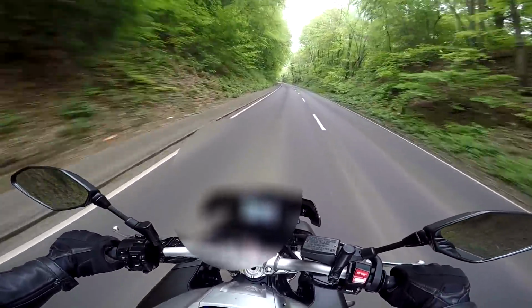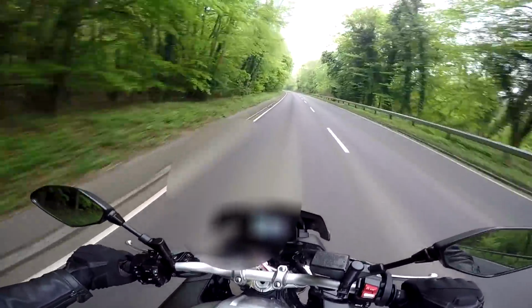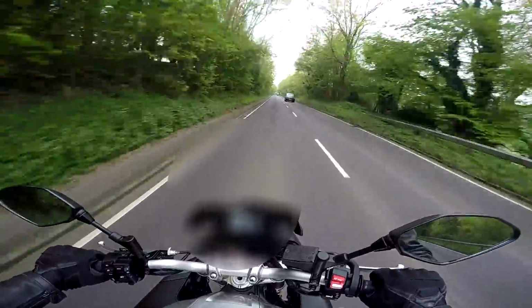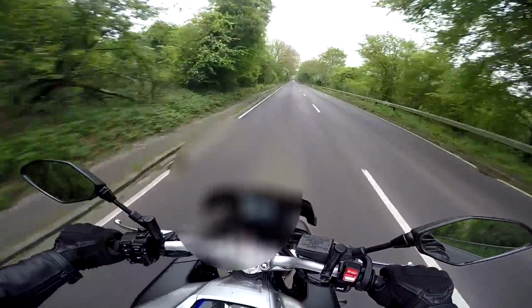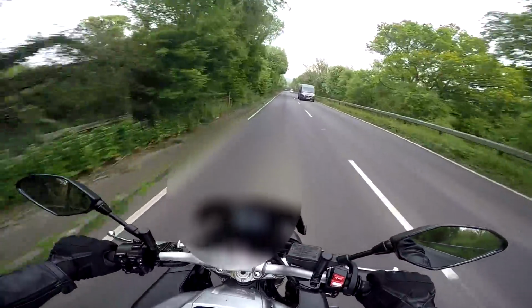So if you're in the market for a hooligan naked, I think for me the BMW S1000 wouldn't even be in the frame. It's just not in the same league to my mind as this bike and the KTM. These two are the clear front runners. Amazing machines. Technology really has come on and made superbike performance, well, stratospheric superbike performance in a comfortable package. Brilliant for us old chaps.